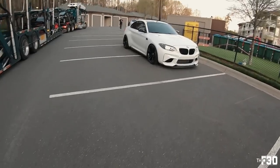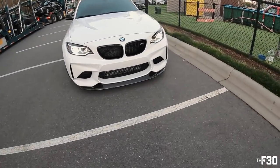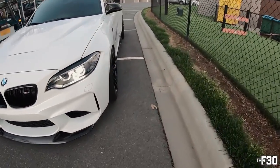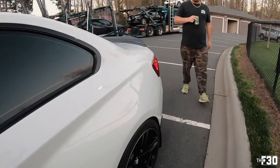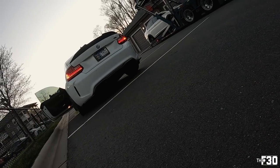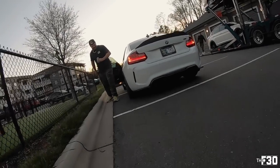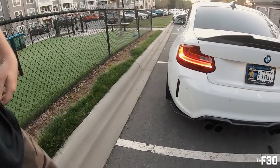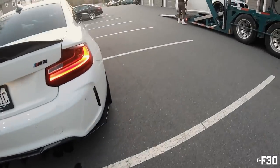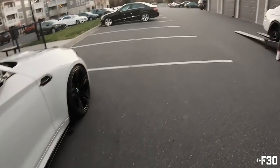I got the M2 out here. Tuned this thing with boot mode the other day. Put boot mode on this. Corey, hop in, rev this up. Does your Mercedes sound like that? No, it's quiet. My trunk rattles, bro. I got like 32 subs in my trunk.